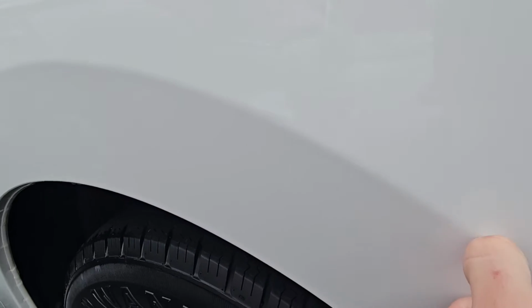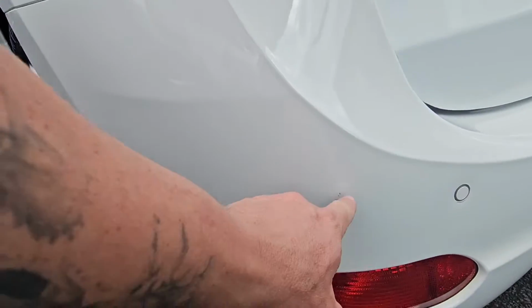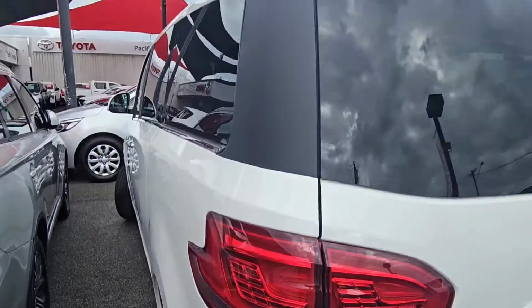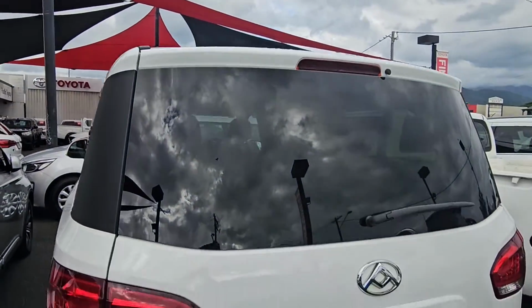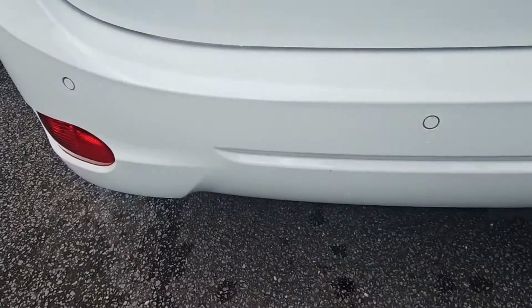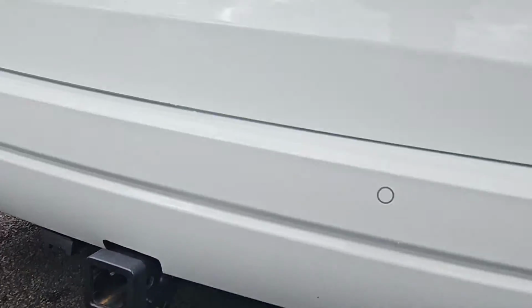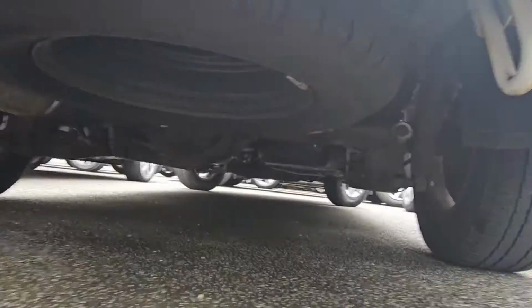Looks like a tiny little stone chip just there. Another one just here. Very tidy through the back of the car. Rear parking sensors all across the back here. You've got a reverse camera tucked in there as well. Tow bar down the bottom for you. Try and get that camera underneath. You can see a bit of a look under there too.